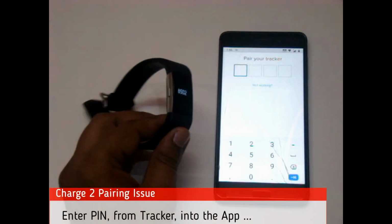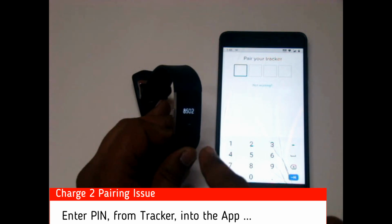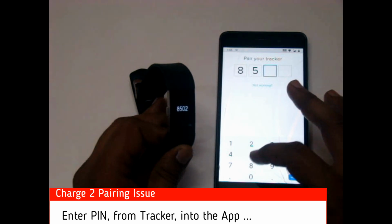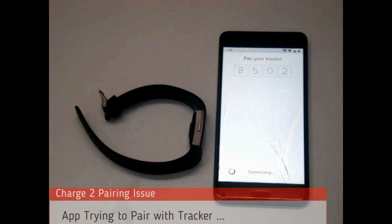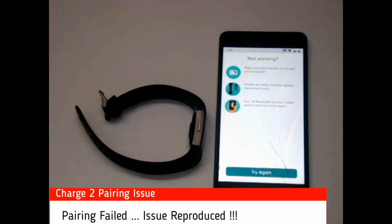Now it connected and it generated a 4-digit PIN in my tracker. Now I need to enter this PIN from the tracker into the app. So 8502. Okay. Now it is trying to connect to the tracker again, and if it is successful, it should now pair with my tracker. Let's see what happens. So it eventually failed.